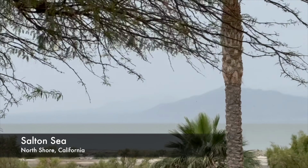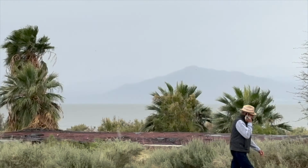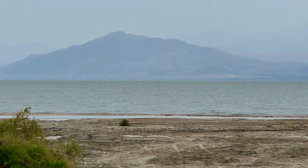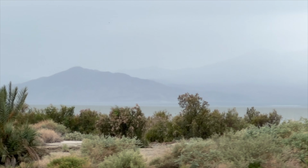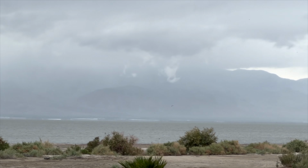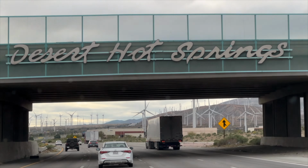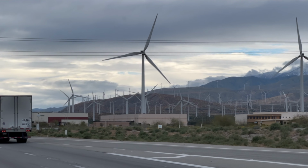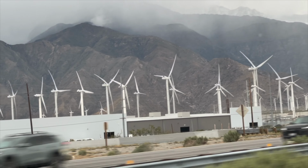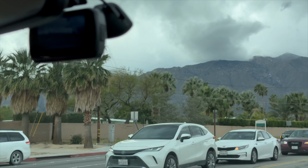We had to go see the Salton Sea, but we're sad to see that the once beautiful lake with a thriving marina is all but abandoned. A good friend of ours used to water ski and compete out of that very marina years ago. We finally got to see Palm Springs, an interesting town that sits at the base of Mount San Jacinto.